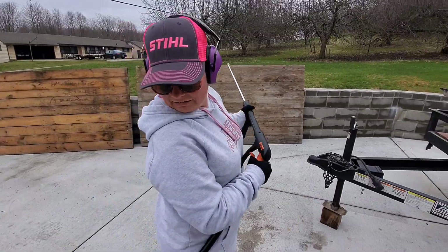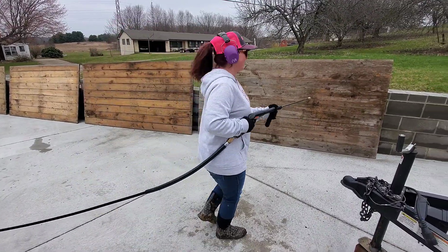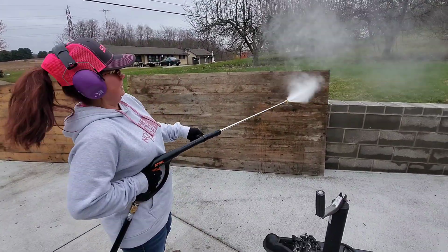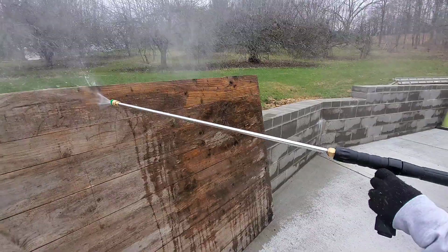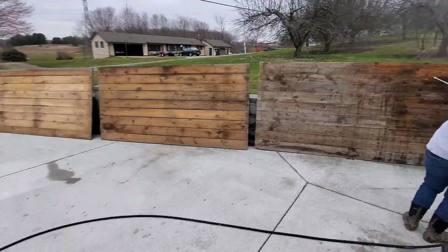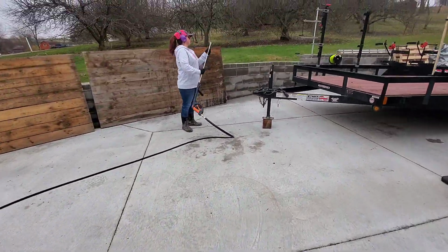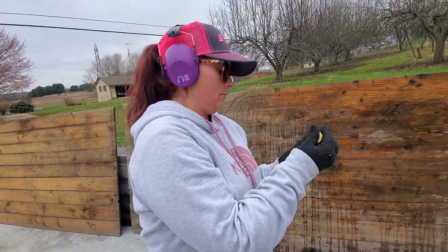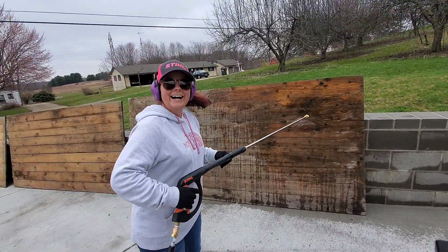That's your big friend. You're gonna need to get closer. Looks like she's pulling a fire hose. I think you should go a little bit smaller nozzle. I'll get you the other one. Go down to a 15. We're at 15. There you go.